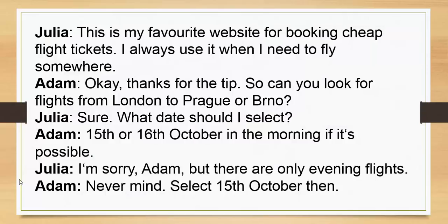This is my favorite website for booking cheap flight tickets. I always use it when I need to fly somewhere. Okay. Thanks for the tip. So, can you look for flights from London to Prague or Brno? Sure. What date should I select? 15th or 16th of October in the morning, if it's possible. I'm sorry, Adam, but there are only evening flights. Never mind. Select 15th of October then.